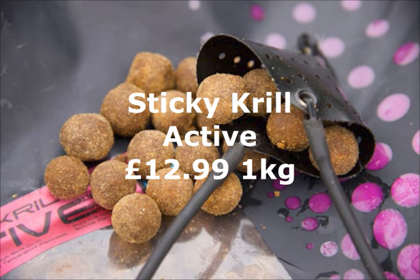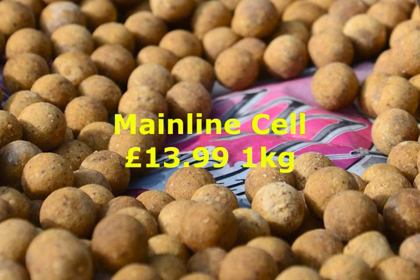Sticky Krill Active. I had these in 20mm and I felt that they were actually quite tough. And I pretty much used them as ground bait for some tench fishing, and they were dynamite. They really were. So yeah, they do them in 12, 16, 20mm, $12.99. Buy a pack and just try them out.